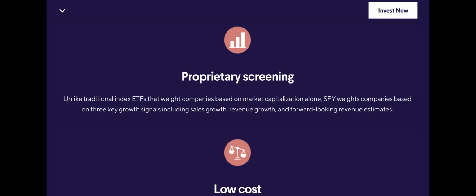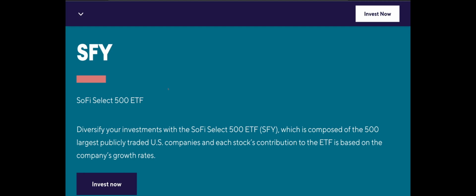So they look at the trailing 12-month sales growth, the trailing 12-month earnings per share growth, and the 12-month forward-looking earnings per share growth consensus estimate. And the same goes with the 500 Next index. It's the same thing, but they're doing it with mid-cap stocks, not the large cap.